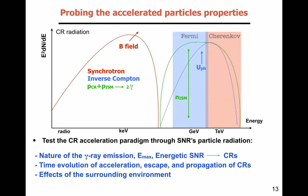And also the cosmic rays that are accelerated in the supernova remnant, once they escape, do not travel in a straight line, and so we cannot directly observe them. So what we can do to have an in situ analysis is to look at the radiation from those cosmic rays, and across the energy spectrum, there are different processes to study those accelerated particles.